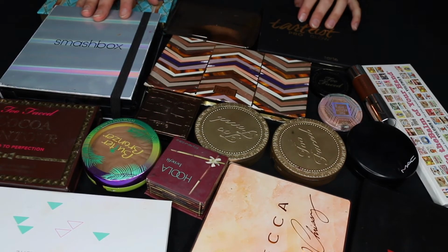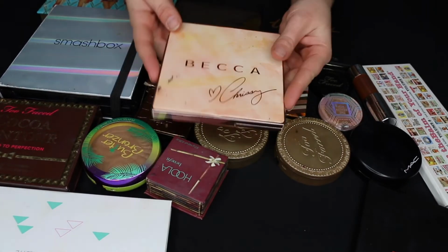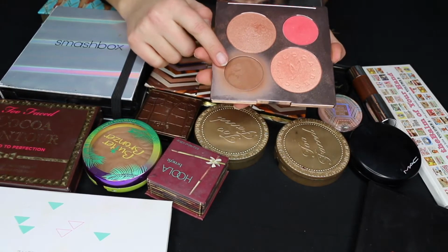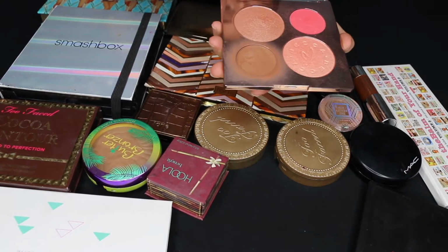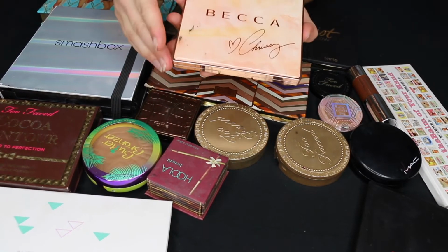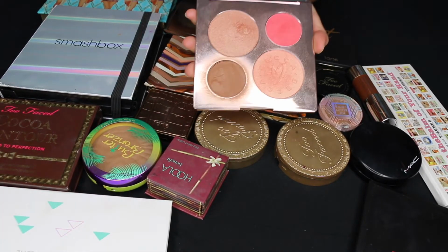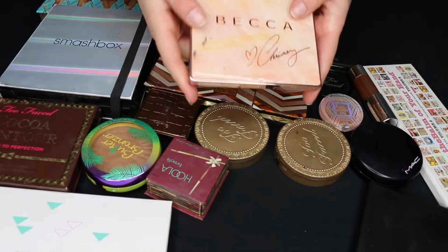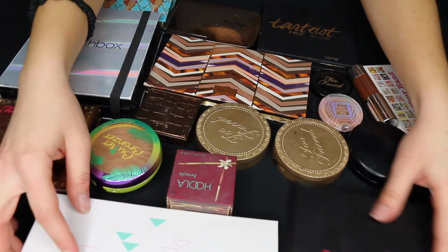I think the number one bronzer that I don't think I could possibly declutter, this is my favorite one, and it's inside this Chrissy Teigen Becca palette. And it's my Malibu Soleil bronzer from Becca, obviously. This is my favorite bronzer, and I cannot declutter it. The rest of this palette gets used quite a bit, but obviously you can probably tell that the bronzer gets the most love out of this palette. So that's my favorite. That's going to be my number one spot. Ooh, this is already hard.